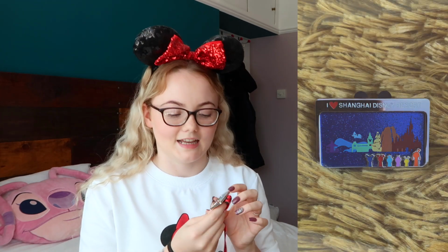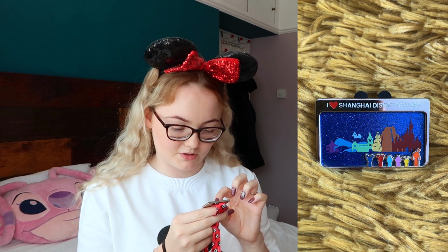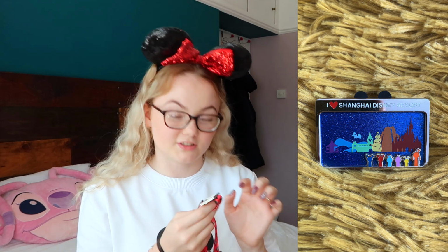So back in 2018, I got to perform on a cruise ship that sailed from Shanghai around the south of Japan, and whilst I was there I got to pick up 2 Disney pins. The cruise always started in Shanghai, so we only ever docked there for about 6 or 7 hours. Whilst we were there, we wanted to visit Shanghai Disney, of course. Even if it was just for 2-3 hours, we wanted to go, and I picked up this I Heart Shanghai Disney Resort pin, and it's got all the VIPs on it except Chip and Dale, and it's just a lovely pin to remember when I went.